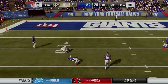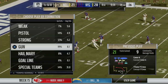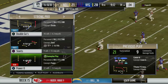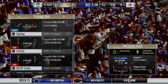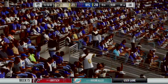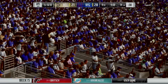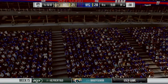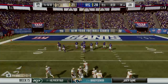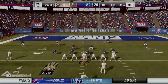Gone. And he finds a man with a crossing route, and all the way inside the 15 before they drop him. The 21 yards there as they convert on third. The drive continues as they search for a tying touchdown. Here's first and 10.